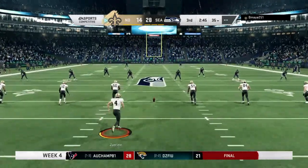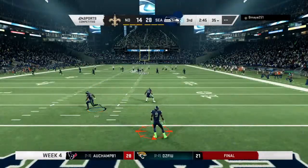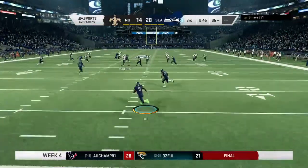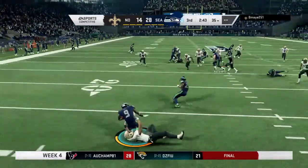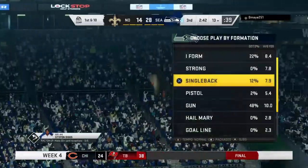Now after the touchdown, it's Zerline. He'll kick it away. Fielded about a yard deep. And he will take it back only to about the 13-yard line here.